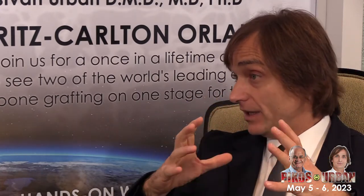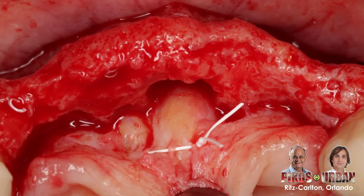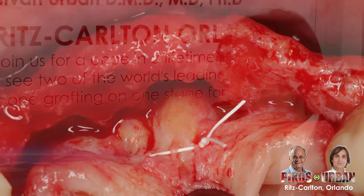I was trained to excochleate the nerve, and I did, and no patient ever complained, honestly. But then, all of a sudden, when we started to do a lot more augmentations, a lot more severe defects, we realized that when you do the palatino flap, it's very easy to include it in the palatino flap and just push it in. So we said, well, number one, there is a nerve, but there's also an arteriole, so if you don't cut it, then there's better blood supply for the palatino flap.